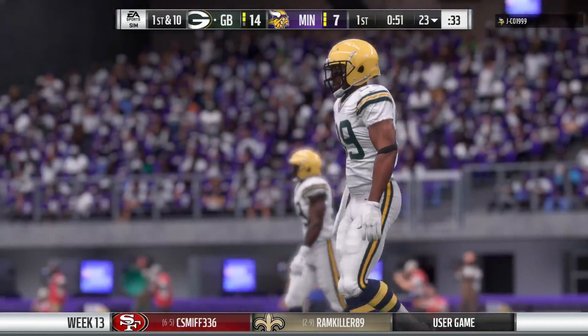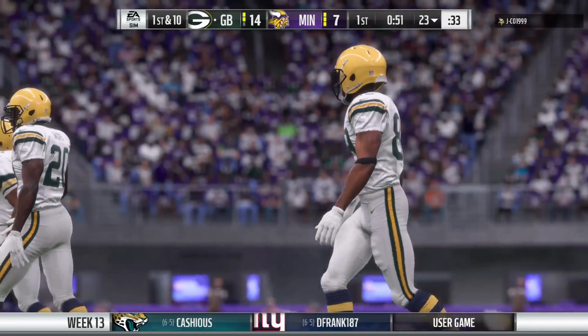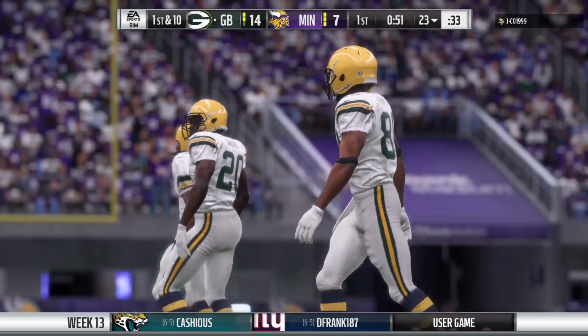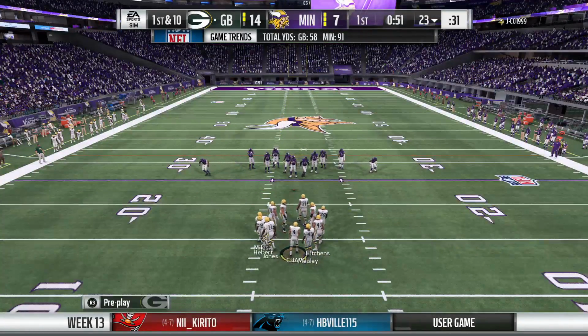And when you start plotting for this drive, when you start thinking to yourself, okay, what are we going to do? You don't go away from what you did before because that worked, but you have to be prepared for wrinkles and counters because you know they'll make some adjustments. All right, now, look at 56.